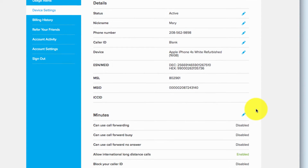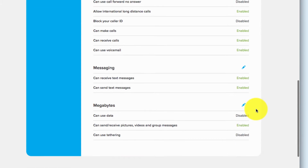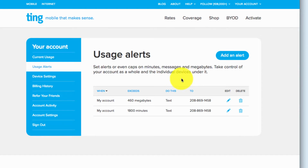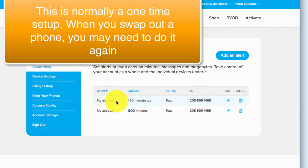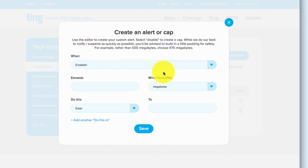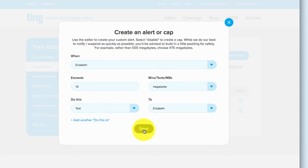Now, let's say you want them to have a trickle. You want them to be able to have some data, maybe because they might want to use a Google mapping service or something like that. So they have this thing called usage alerts, and I'll tell you, this is crazy powerful. So let me just show you how this works. I'm going to add an alert, and I'm going to add it to Elizabeth's phone only. So when she exceeds 10 megabytes, I'm going to send her a text saying you've used 10 megabytes of data.